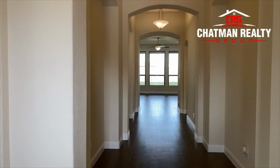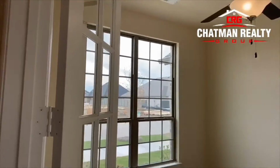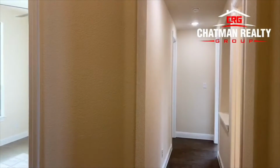Now, when you first come in, you see this long, beautiful hallway. I love it. I love the floors on this house. To your left is the first living area. You want to call it an office, that's fine because it got the French doors there. It's really, really nice. One thing I want to point out about Plantation Homes is the 8-foot doorways. It just makes everything look so much bigger.